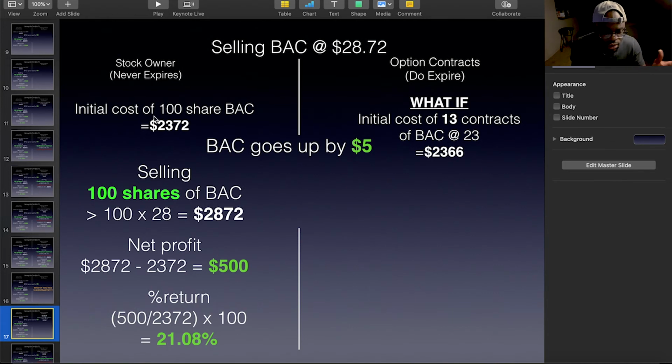This is pretty close. You can see the initial investment on the stock side. I still keep this one going. And then this is the investment. Let's say we were bringing this close to the same amount of money of investment, right? The only difference is like $6, but you get the picture.